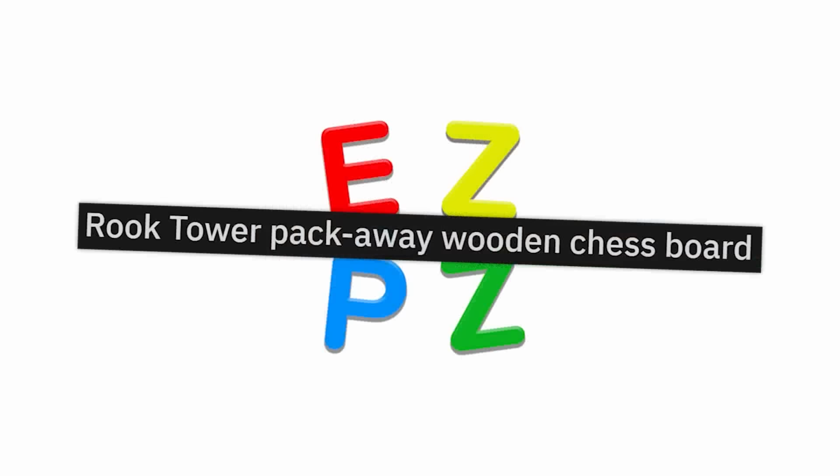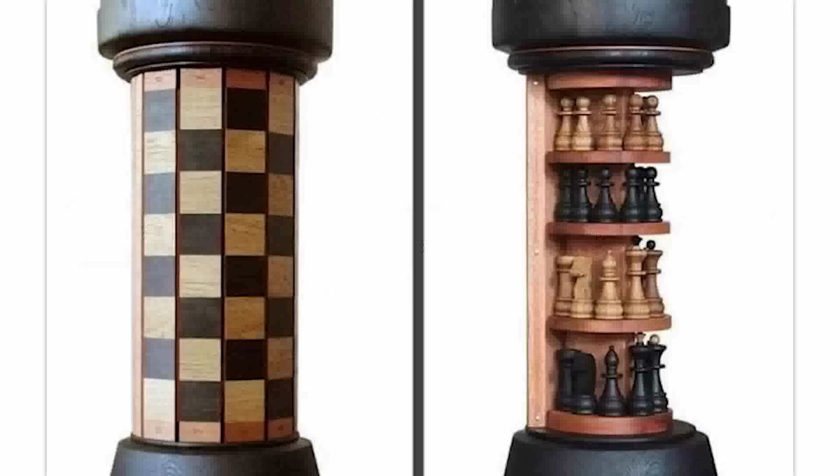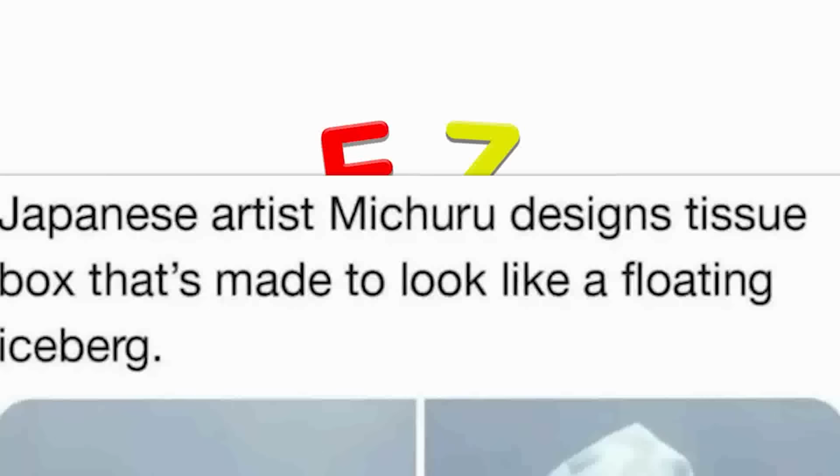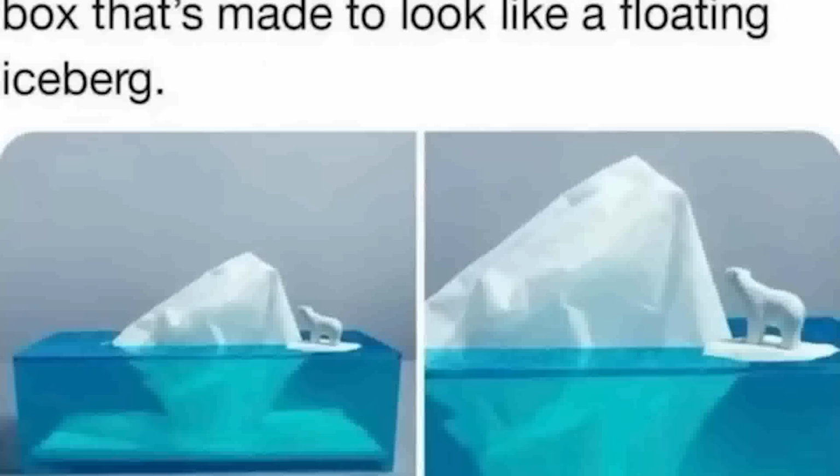Rook Tower, pack away wooden chessboard. All right, that's pretty freaking sweet. Oh, the board rolls out also. I like that, 10 out of 10. Japanese artist Mirachu designs tissue box that's made to look like a floating iceberg. Can we get a little Titanic, I don't know, like a hand sanitizer dispenser? It would just be great.